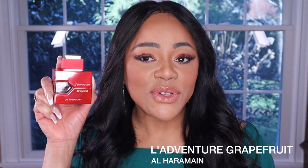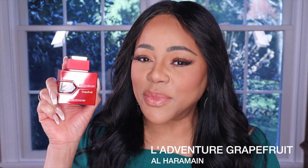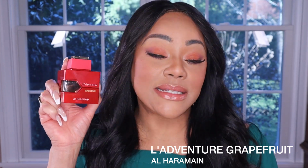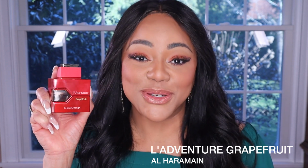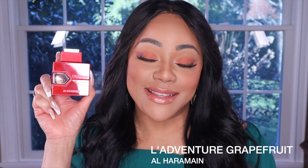And when I first sniffed it, it just felt like I had smelled something similar before. And then when I did my research on the notes, I did find that it is almost exactly the same note structure as in the Magnetism fragrance from Escada.